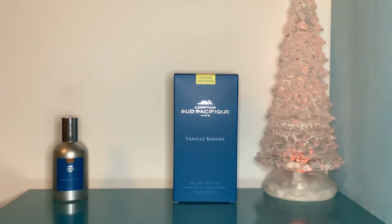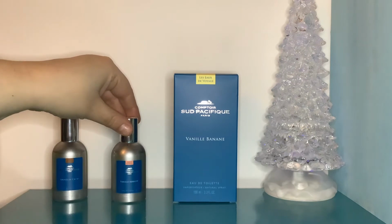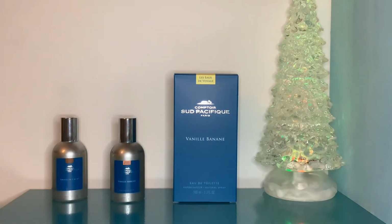I'm going to spray this out. Ooh, I've already worn this one, so that will probably tell you that I actually like this one, right? So it's just joyous. It's really joyous. It's bright and pretty. It's intensely sweet, intensely. But my goodness, I love it.